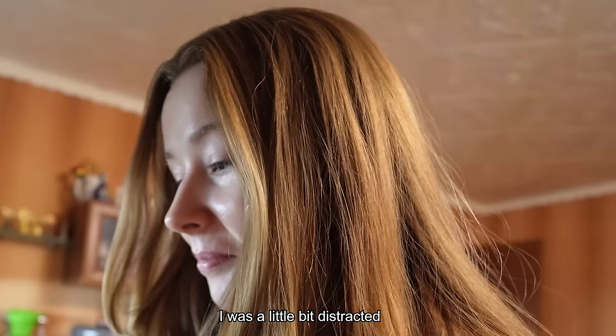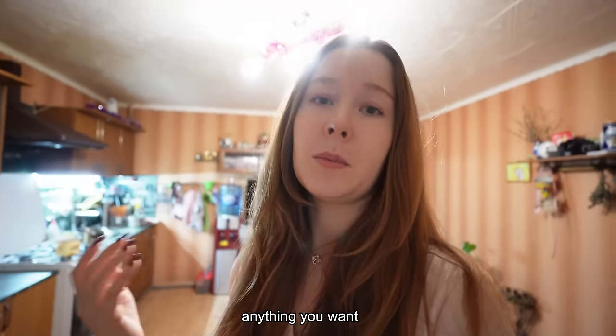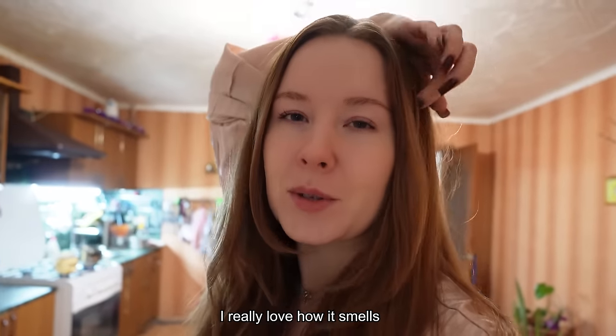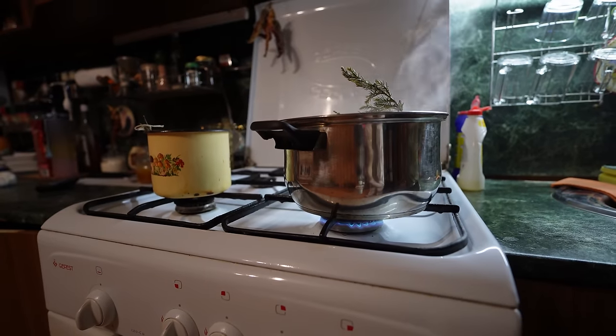You can put on the stones anything you want. Oils, or the men of our family, they love to pour beer on the stones. I really love how it smells. It just smells like bread. Now it is almost ready.